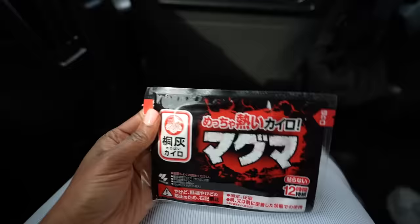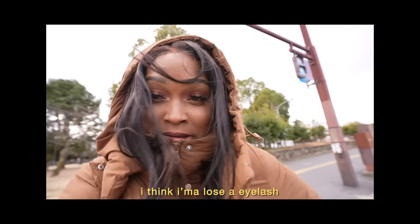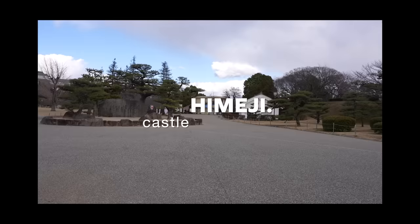Can I just say this is the best brand of Hot Pockets I've ever had in my life? Hot Pockets? You can't eat them. It heats your pocket. It's hot in the pocket. No, I get it. Anyways, these Hot Pockets, this is the best brand. It's called Magma. I think I'm gonna lose an eyelash. Made it inside.